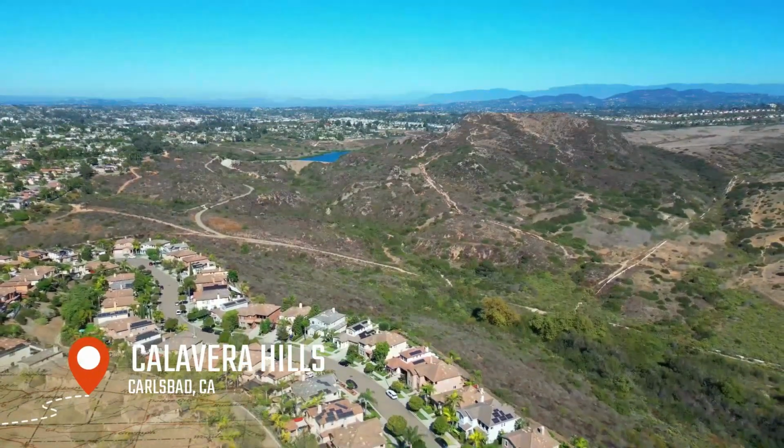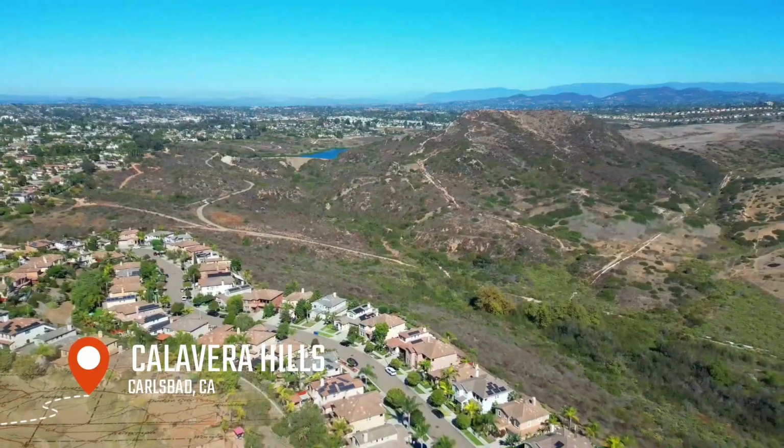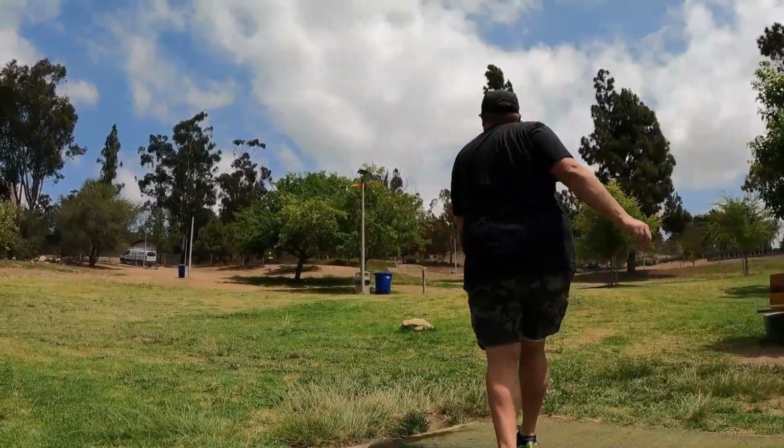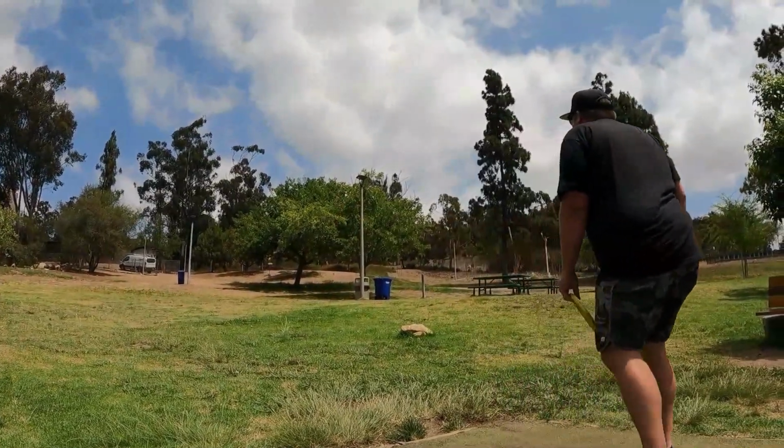So you can get out there and get some hiking. And there's obviously a ton more options around San Diego. And if you're looking for a larger park with more amenities, you don't have to go too far up into the foothills. The north section of Vista is Bringle Terrace Park, which has disc golf, tennis courts, and baseball fields. It's got a ton of stuff there in Vista.